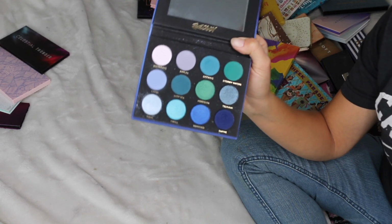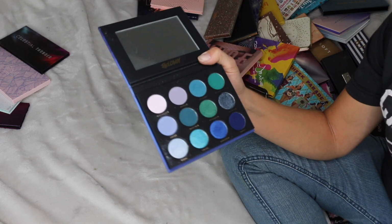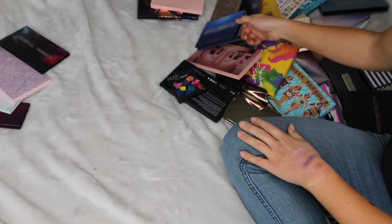Maybe I should finish it and get a little bit more use out of these colorful shadows, but I am gonna keep this one because this actually is something that brings me joy. I haven't used it in a while, but I should really get a little bit more use out of it. I like it a lot.